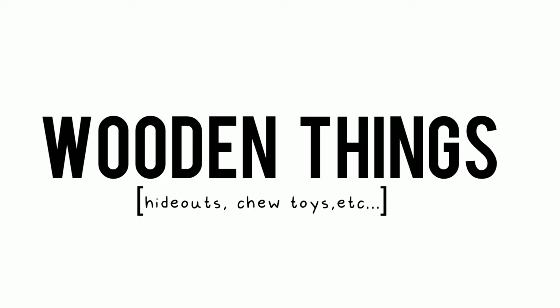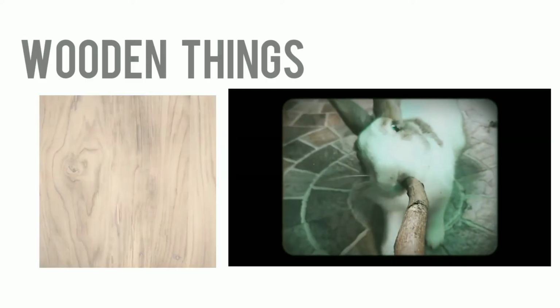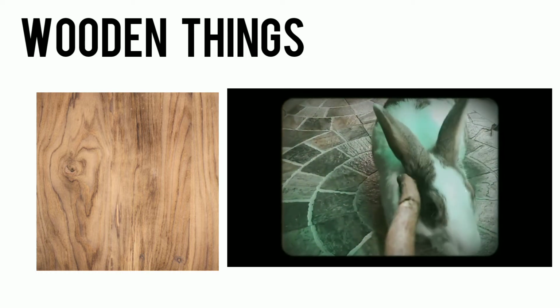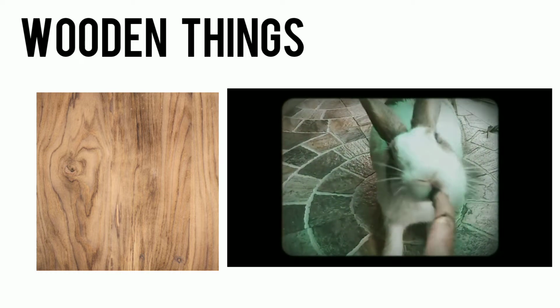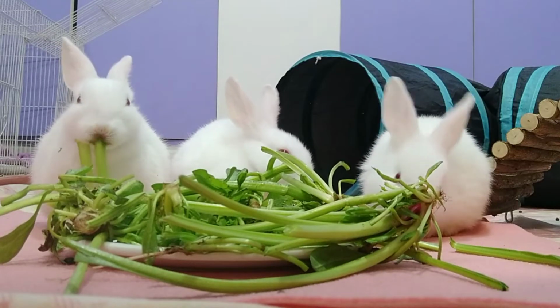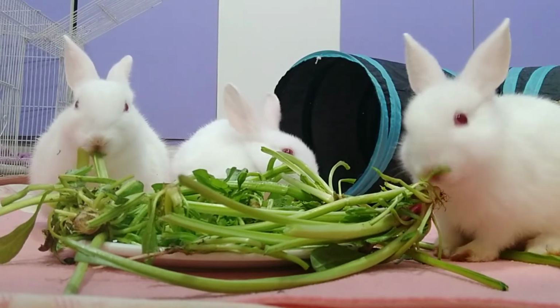Number 2, wooden things. This includes hideouts, sticks, chew toys, anything that involves wood in it. Whenever you imagine wood, you do think that it's safe for rabbits to use because that's the best thing they could be chewing on. It's natural and it's just good for them. But what you might not realize is that not every type of wood is safe for rabbits.